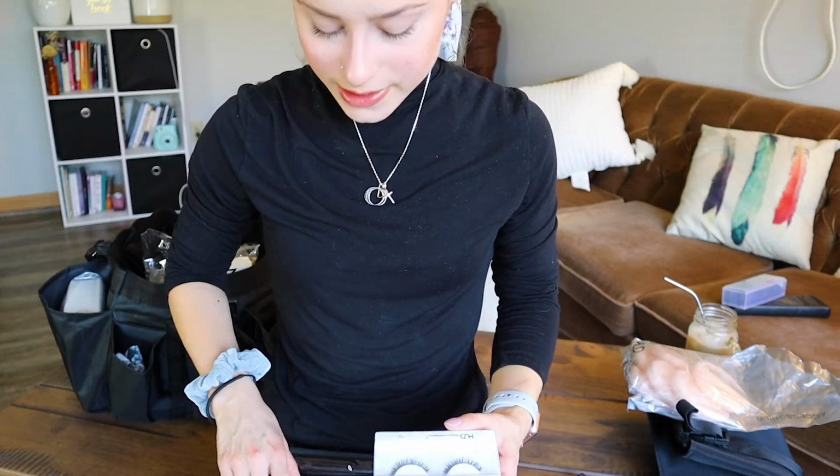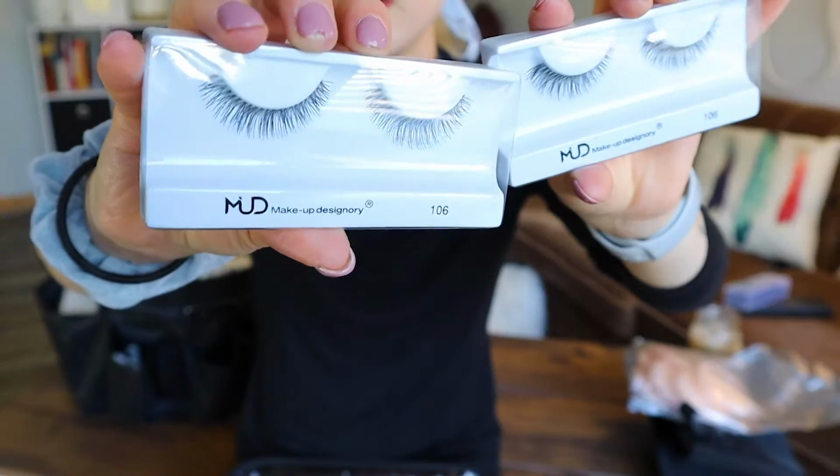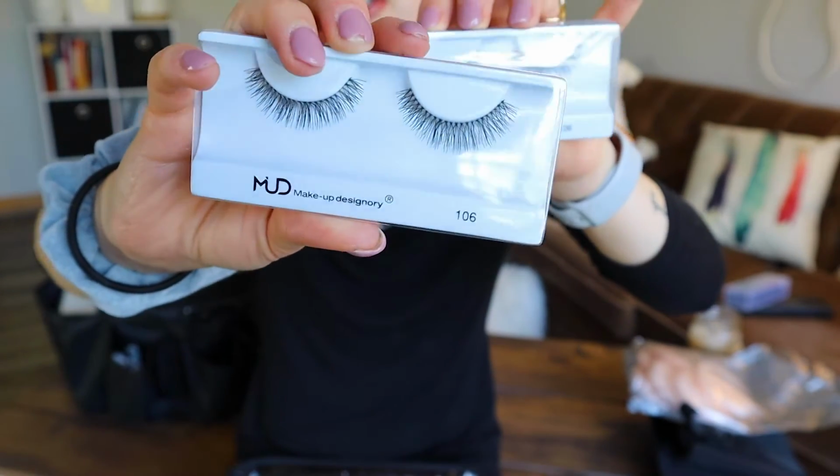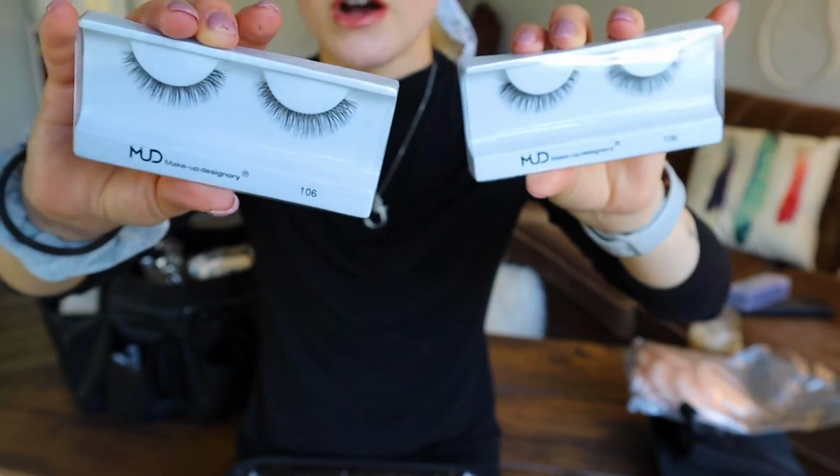We have 3 sets of eyelashes, but we used one today and we threw them away. They look like cheap eyelashes. They're actually not too bad. I thought the strips were gonna be super thick, but they're actually not that bad.